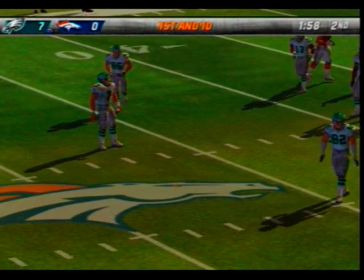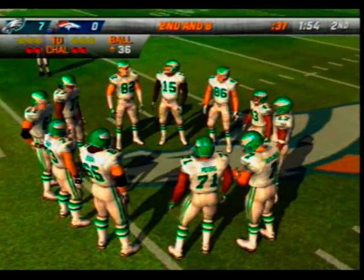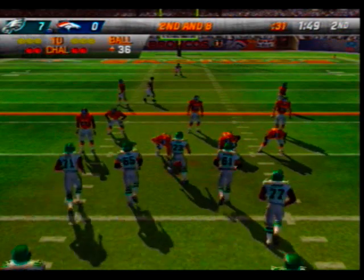One thing these guys don't want to do is give up on the running game, because if they do that, they become one-dimensional, and that plays right into the defense's hands. Ball on the 36-yard line.